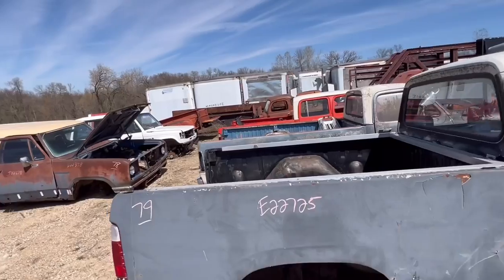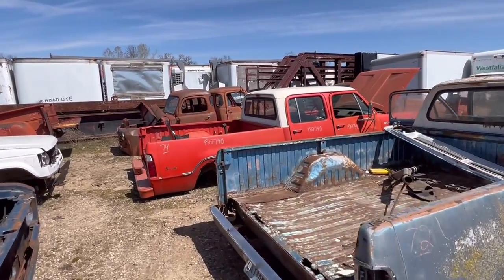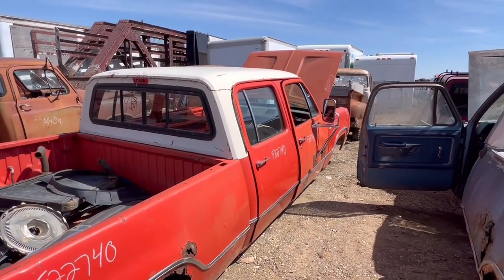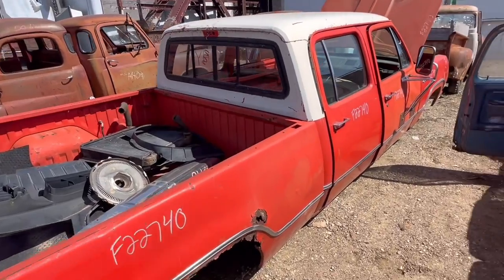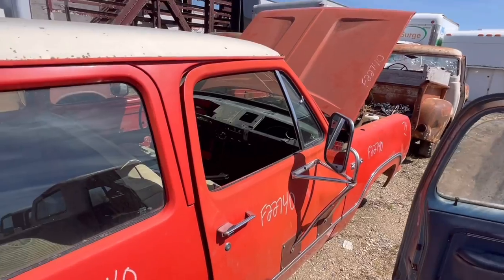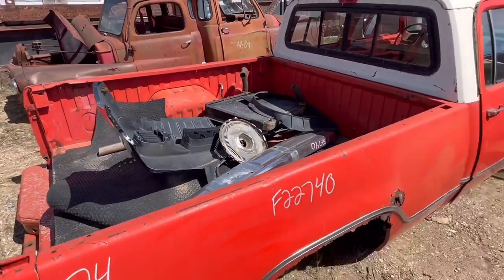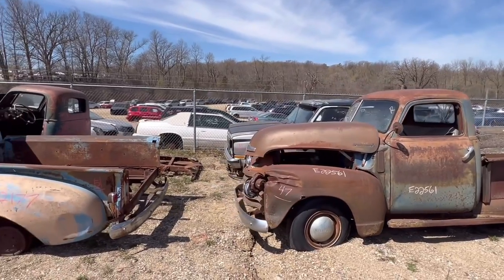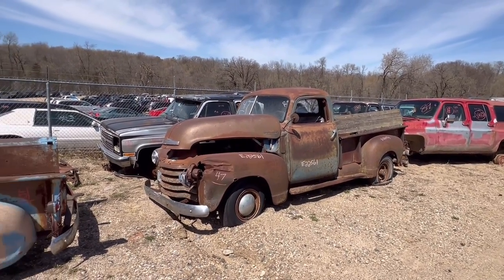That's cool. There's a crew cab short box. 74 model. That's really cool. I don't remember the last time I've seen one of these. That is super cool. No motor or tranny in it, but nonetheless, hard to find truck. Probably my favorite 50s truck. If I ever decide I'm gonna build a 50s truck, it's gonna be one of these.